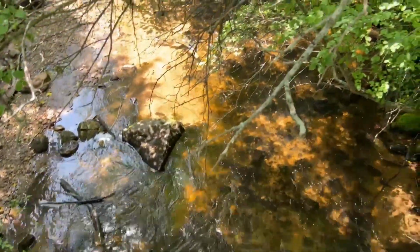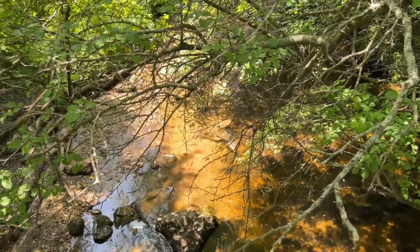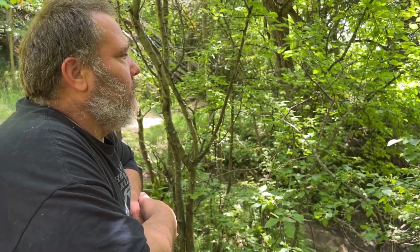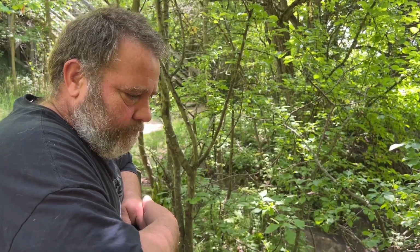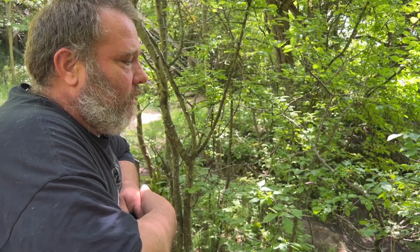Don says this is probably good for salmon fishing. I would suppose he's probably right. What? About salmon fishing? Oh yeah, well it comes off the Great Lakes, so this would be a good stream to go salmon fishing in. If people are allowed to do it, I don't see any no fishing signs. I'm sure that it's fine.